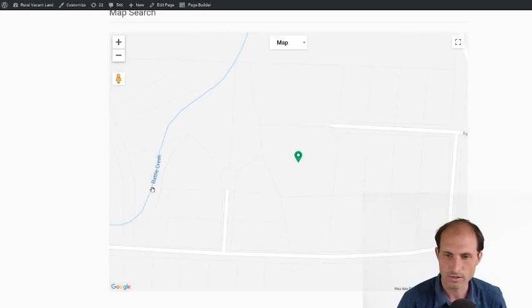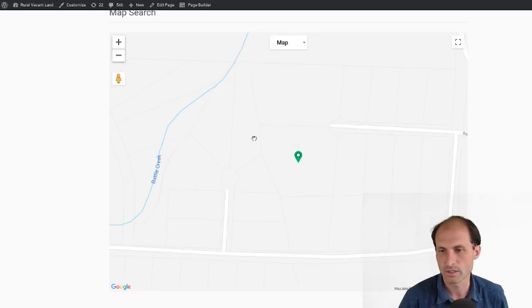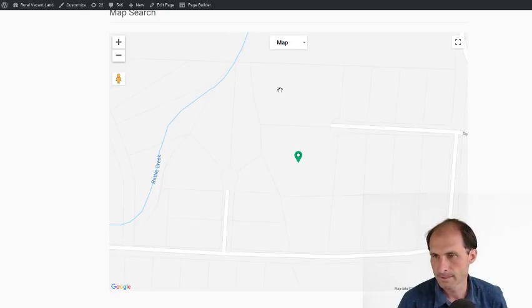And then there's a creek. There's Battle Creek over here. So it looks like you're close to the creek, but you're not right on the creek, if this map is right.